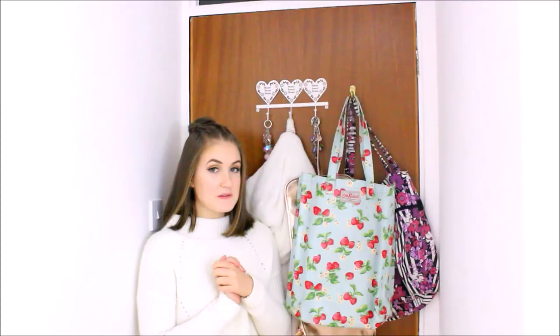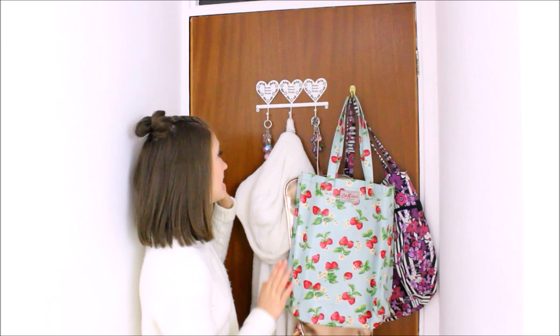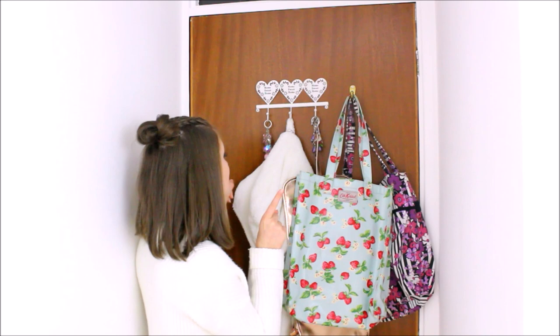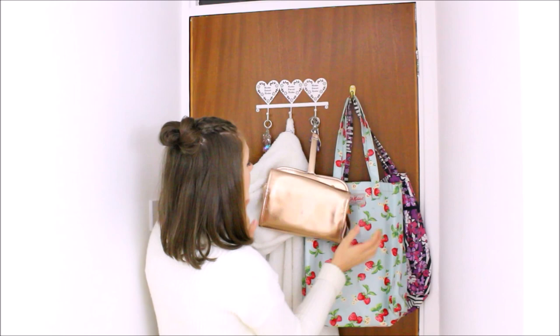We're going to start the room tour behind my door, and I got this home sweet home chalky paint white hanger from a flea market, and as it's quite flimsy, I only put one heavy item in the middle, which is my white fluffy robe. And either side I have key rings that were all given to me as presents over the years. These are pink inspired ones and these are the purple inspired ones. And then over here I have my Lily England rose gold wash bag, and on the other one I have a gold hanger, and this is a Cath Kidston bag, and then a purple bag.